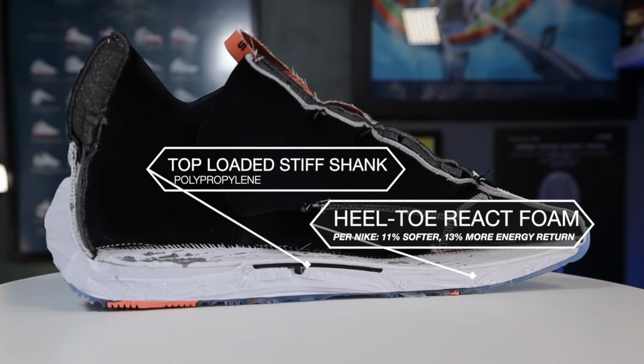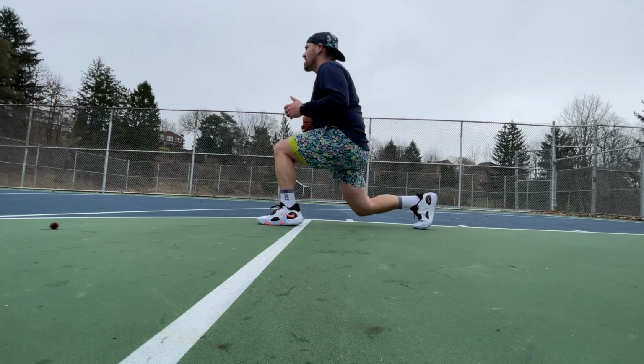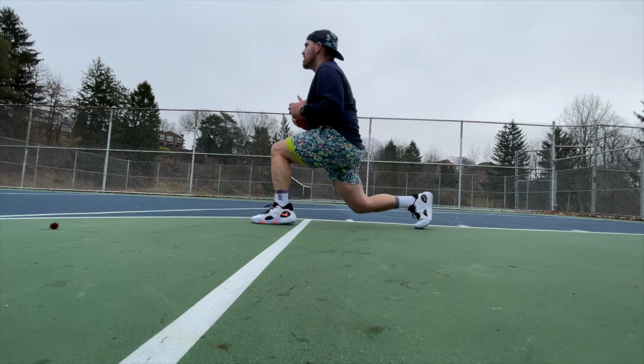Now, if you look on the inside, it does have a full bed of React foam with a pretty stiff shank, stiffer of a shank than I thought it was going to be underneath of it, given how plush they feel underfoot. And in terms of a shoe for number 1 comfort, but number 2 just raw performance and really good bite on the court, really good launch, to me this is the ultimate package if you're looking for comfort, but also a ton of confidence when you're going to make really aggressive moves.